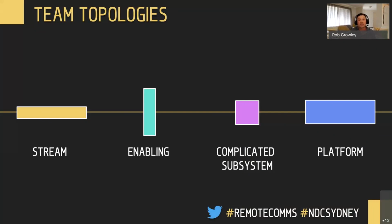And for true product teams, we want to be able to make them as autonomous as possible, because they own the full go-to-market strategy. We have enabling teams, so teams that would exist for a short period of time to support a particular technical piece of work. So that's how I really drive significant architectural change across the portfolio.